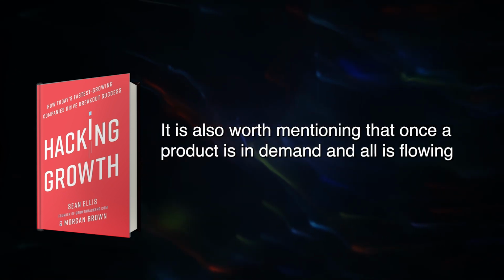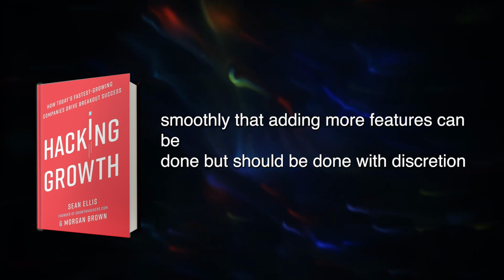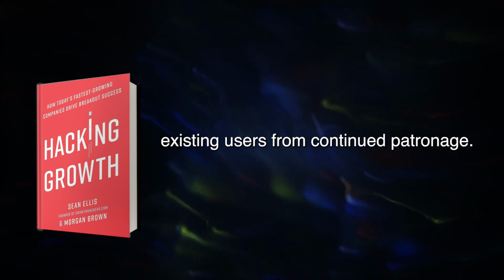It is also worth mentioning that once a product is in demand and all is flowing smoothly, adding more features can be done, but should be done with discretion and only after rigorous testing with small groups of users so as not to deter existing users from continued patronage.